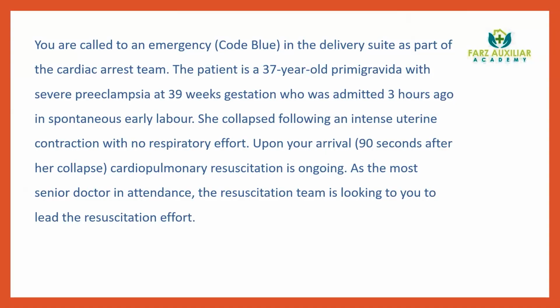Sir, can you increase the size of the image? Sorry, Ravi, I didn't get you. Can you increase the size of the image of the questions? The size of the question, yes, it's very small. Okay, let me see. I need to come out and share it again. Thanks for letting me know.